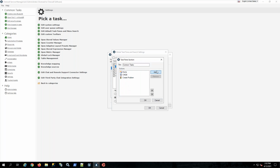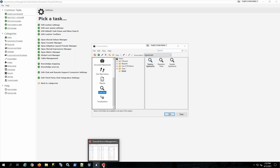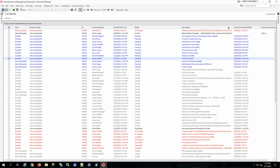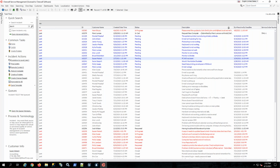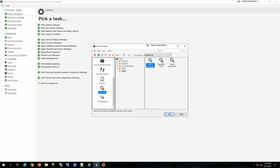You can go ahead and add in stored searches that you want to run. I think this is what you're asking for. If not, we can unmute and you can just ask specifically what you're looking for. But if I want to add stuff to the task pane over here, like under common tasks, or if I'm on an incident specifically, and I'll show you where that is as well in just a sec. I was editing common tasks here, so I could add in a stored search, like maybe find all of the incidents for this year.